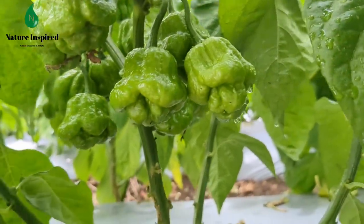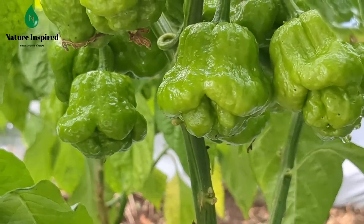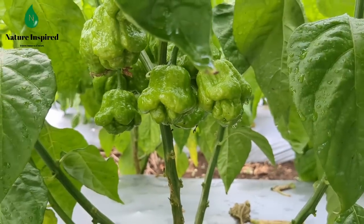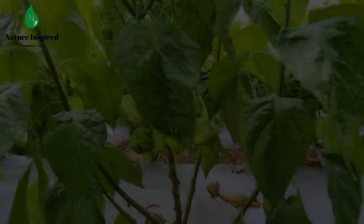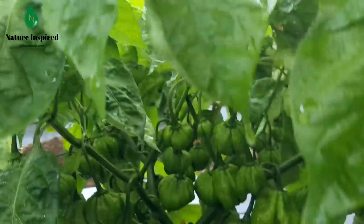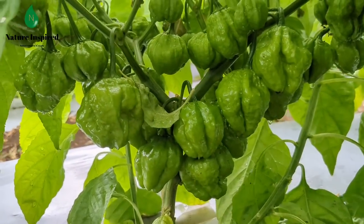The pictures and videos do these fruits no justice. They are huge, and it is so encouraging to see them, and we pray that the plants will continue to produce in this way. We'll continue to feed them, and we are looking forward to plot 3.